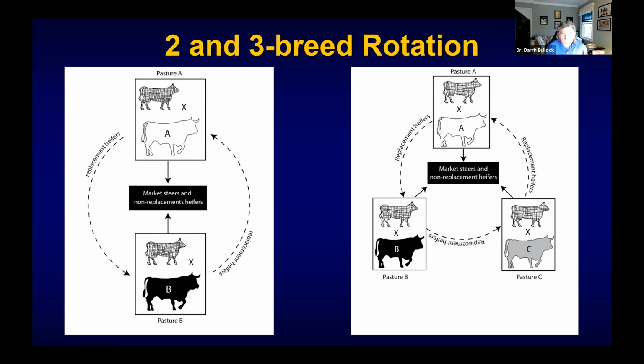This system can work well. It's easy to implement a tag system. So when these calves are born, the heifers that you keep back, put a red tag in their ear, and you know that the A bull is always bred to red tag females. Put a blue tag in the females produced by this mating, and you know that breed B is always bred to the blue tag calves, or females. And so it works out really good, and it doesn't require a whole lot of management to do.